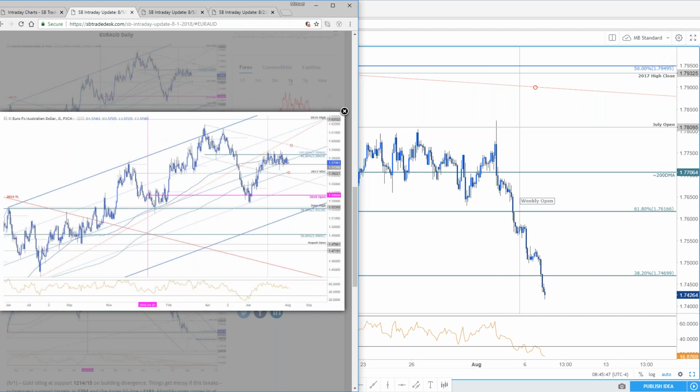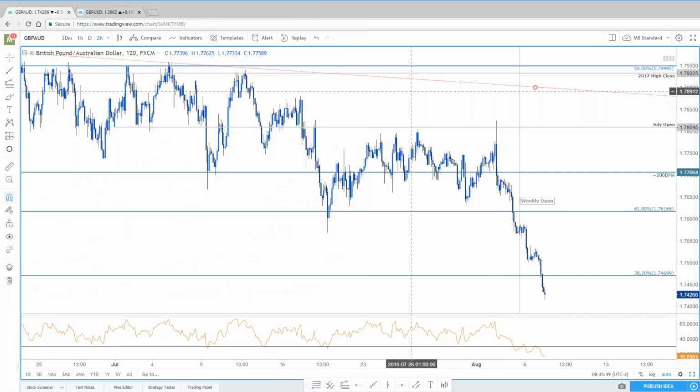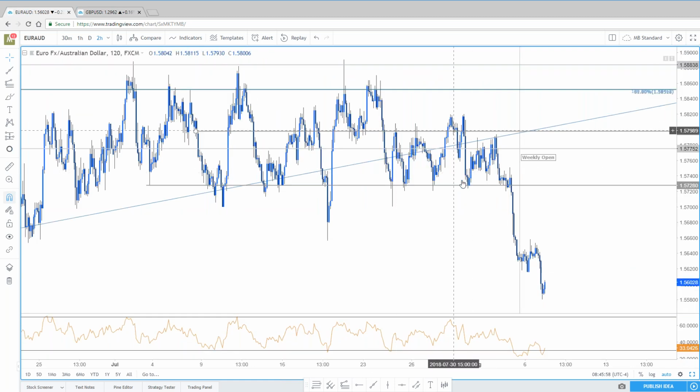This thing got, whoops. Where's Euro Oz? I'm looking at pound Oz. Here's Euro Oz.